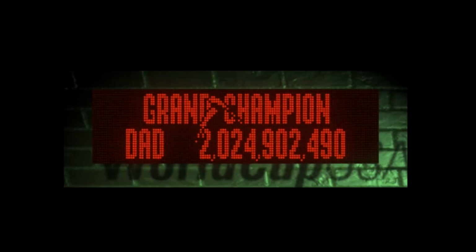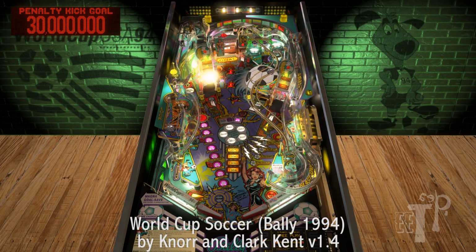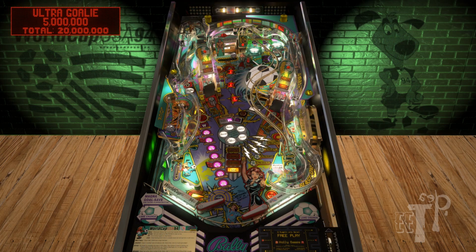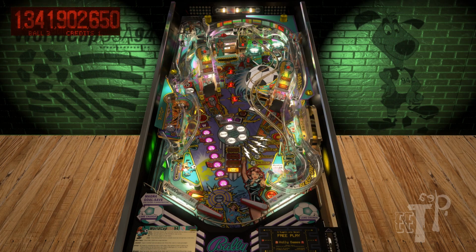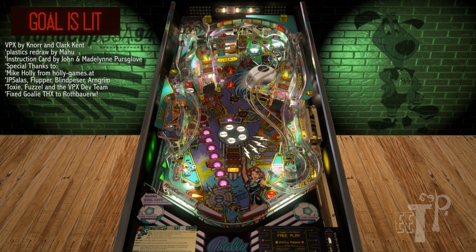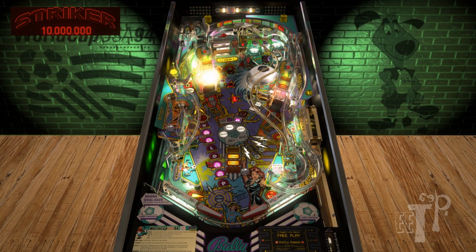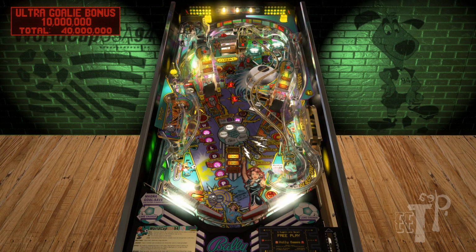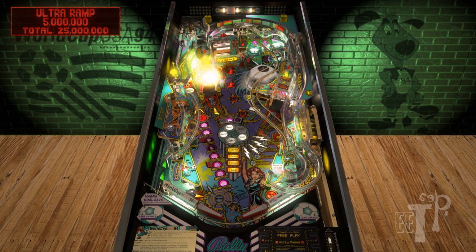My second sports-themed VPX table in this video is World Cup Soccer, Paulie 1994, by Noor and Clark Kent version 1.4. This visually stunning table is another great example of a pinball machine that anyone, from any skill level, can enjoy, but doesn't stray from its soccer theme. This game has a little of everything built into it, and keeps you kicking and tackling your way through victory laps, jackpot goals, TV awards, and so much more, in this soccerific classic. Engaging, and fun, this is a winner. Goal.